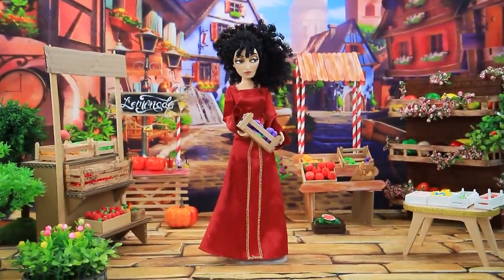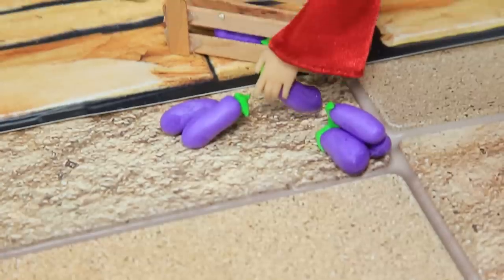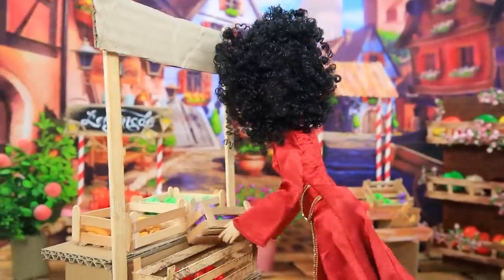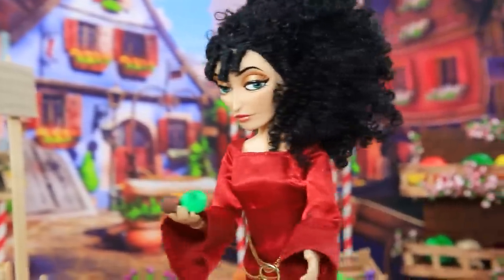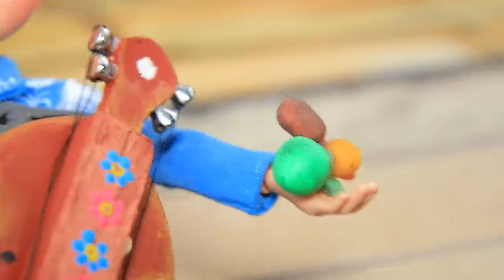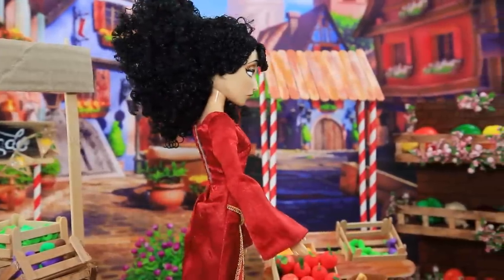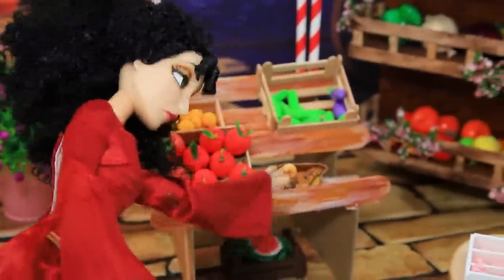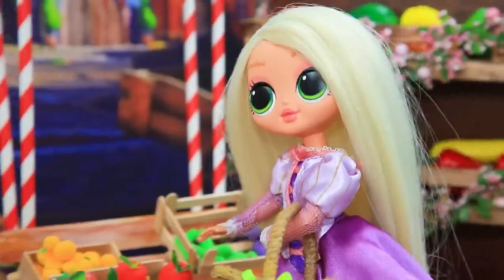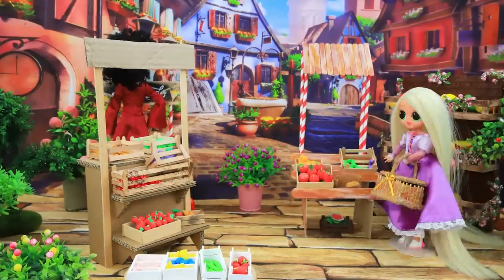Let's take a look at Mother Gothel's shop. Ugh, this is not a good day. Everything is getting out of hand. Place for rotten vegetables. Hey, he played well. How dare you? Hey! Naughty bird decided to eat my bread. Go away! I need fresh fruits and vegetables. Yes. And bread will come in handy. The selection is not great.